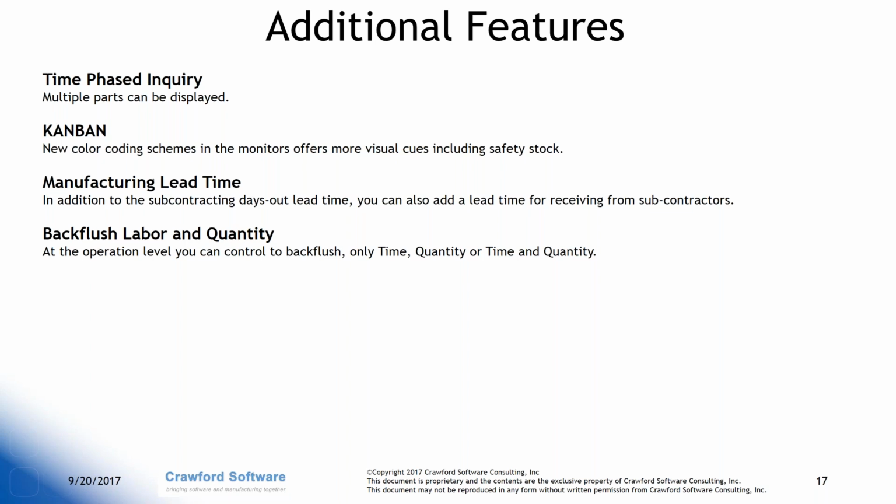Manufacturing lead time, you can now have a receiving lead time for the subcontractor. So you've always had your subcontracting ones with the days out. Now we've got a days out plus a receiving time into the equation.